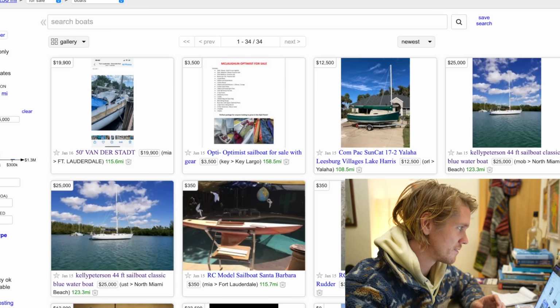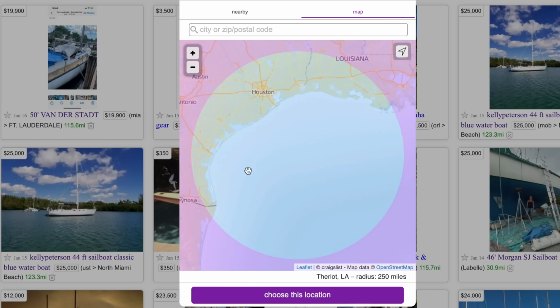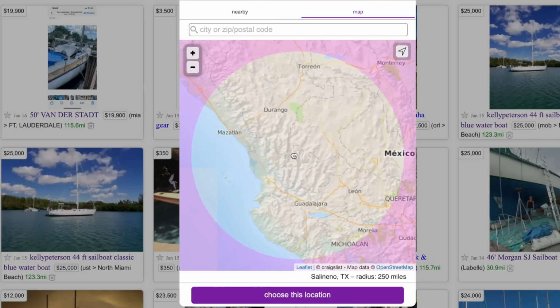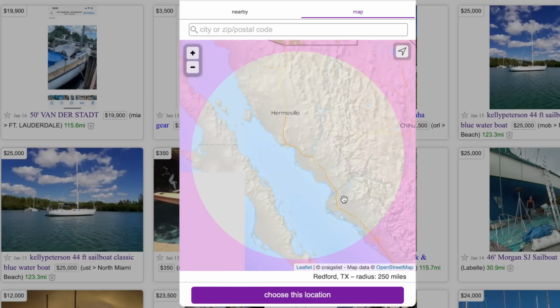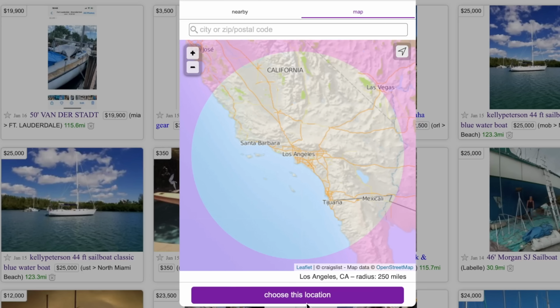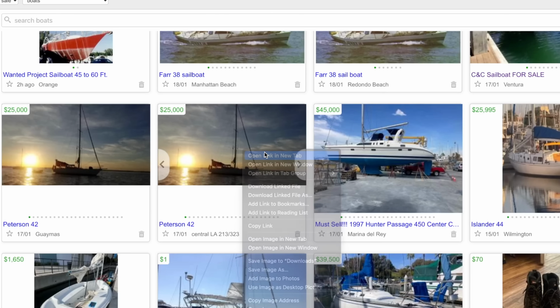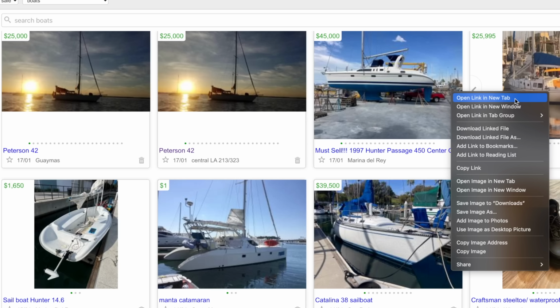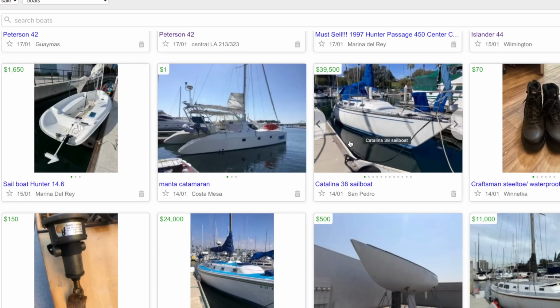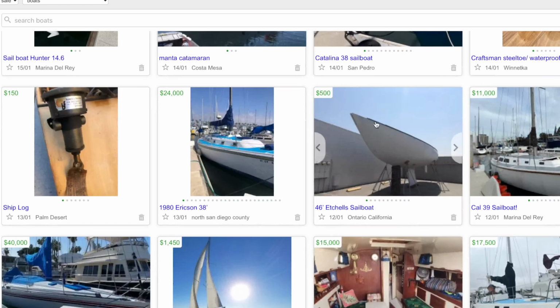Because I'm checking this every day, I'm going to revisit them. So if I move this map over to, let's first start up. Let's start in Los Angeles. CNC, Peterson 42, Islander 44, Catalina 38. So the free boat is a Catalina 38. I'll get to that in a second. You've got a Cal 39 there.